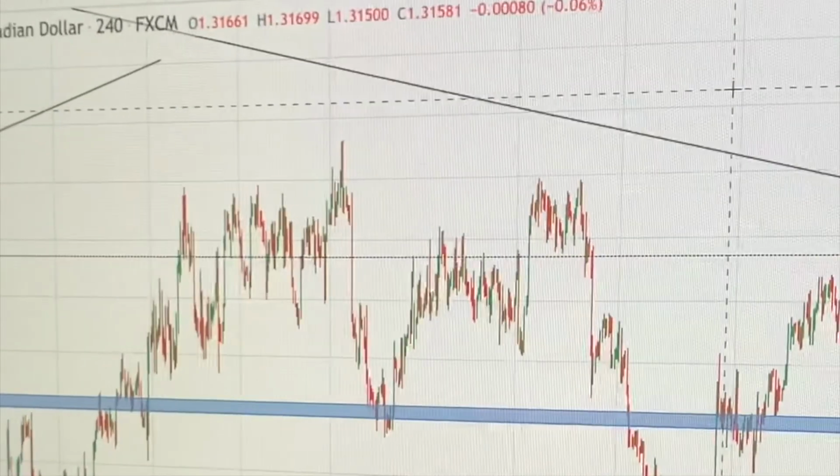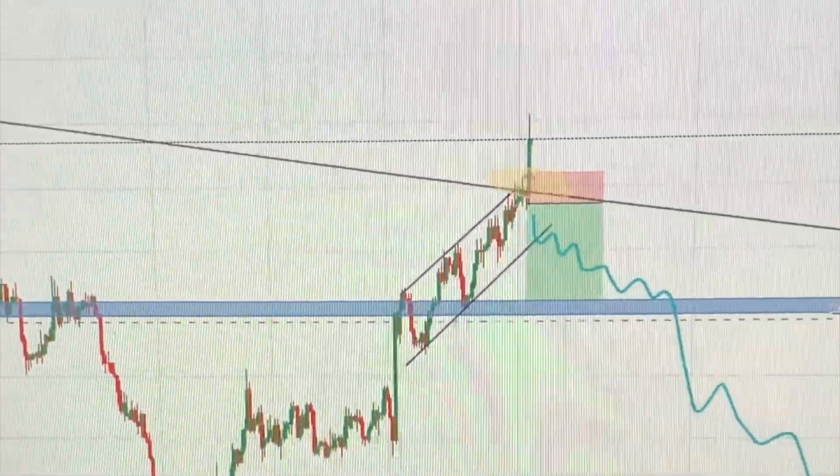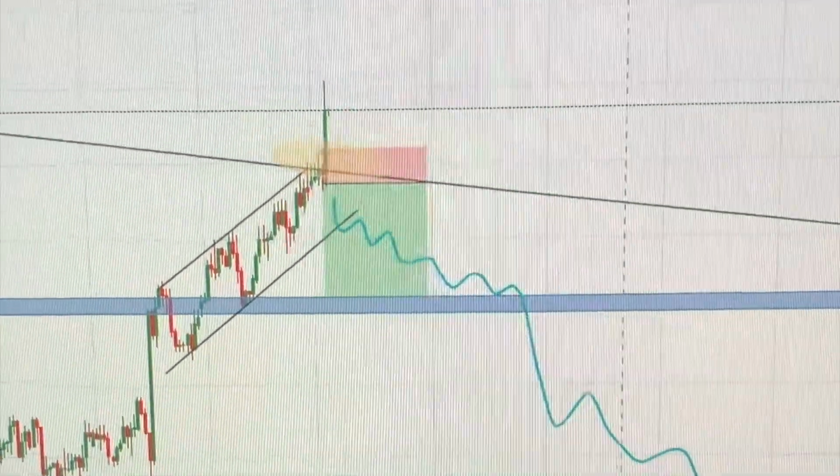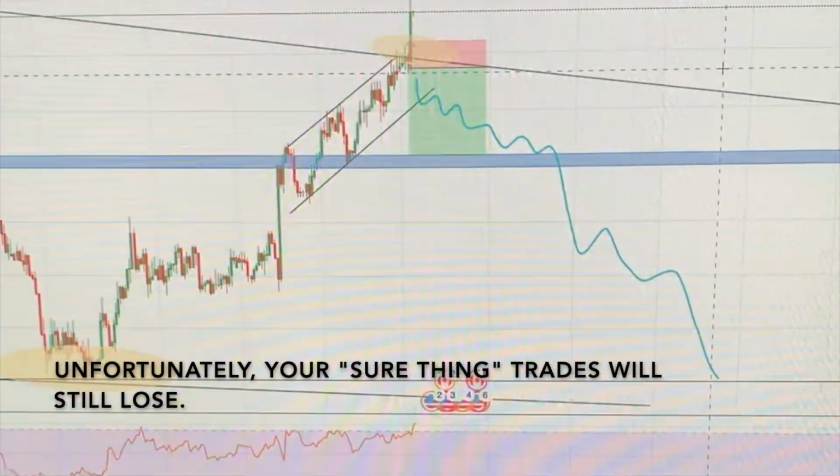I was pretty confident on this trade. I thought it might go the whole way, and the setup looks clean. It looks nice. It's one of my perfect trades for my strategy, but it still lost. So that's how I deal with losses.